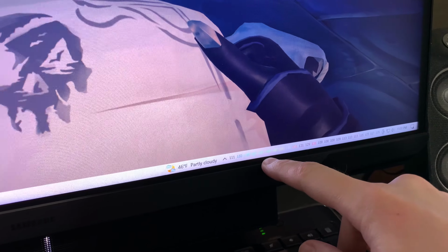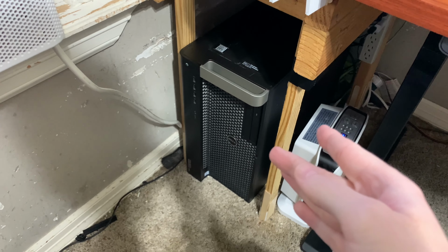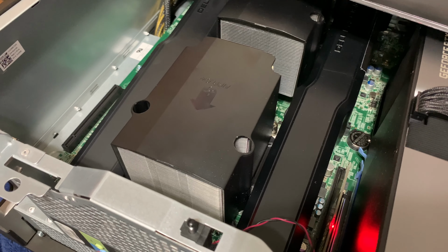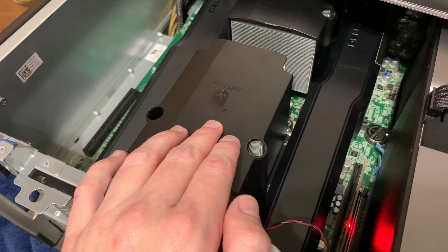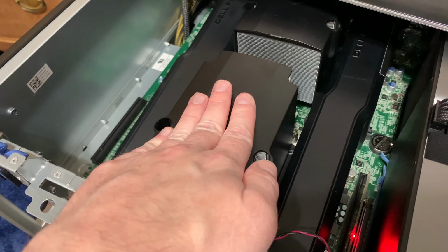I need to see if the mounting pressure is wrong on it, or if I did something wrong. So I'm gonna pull this out again and see what happens. Okay, I just figured out what's going on. CPU fan 2, which is for the CPU here, is not spinning up at all. Like for instance, if I touch the cover right here, it's putting out quite a bit of heat, and all I'm doing is idling in the BIOS.